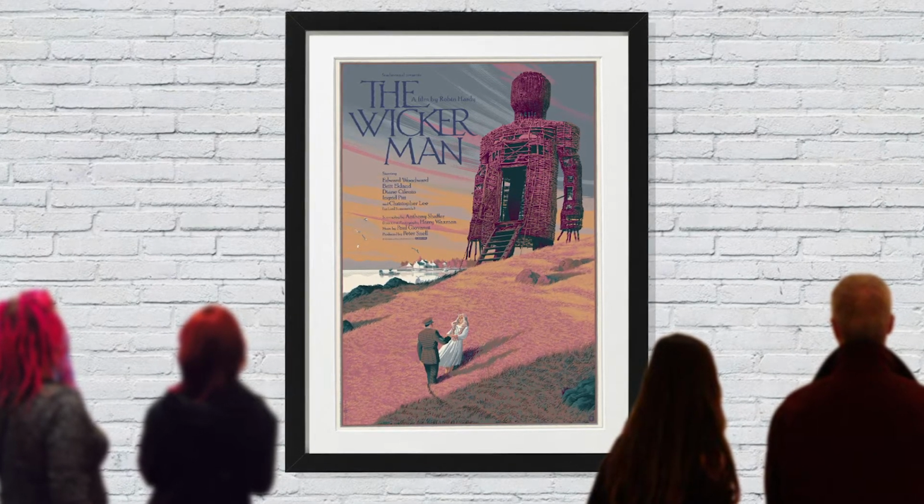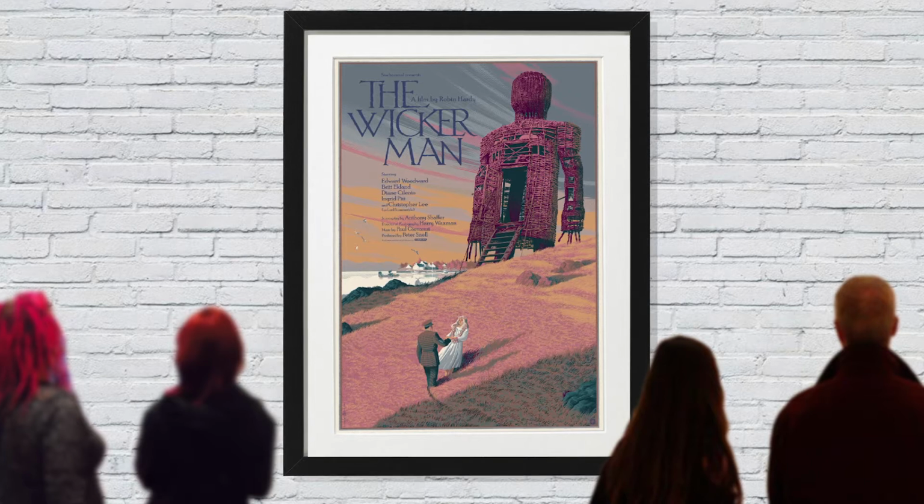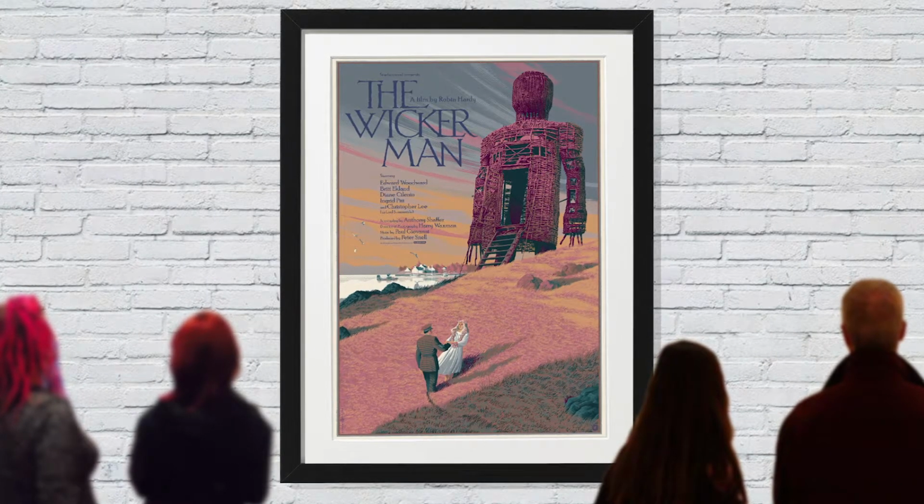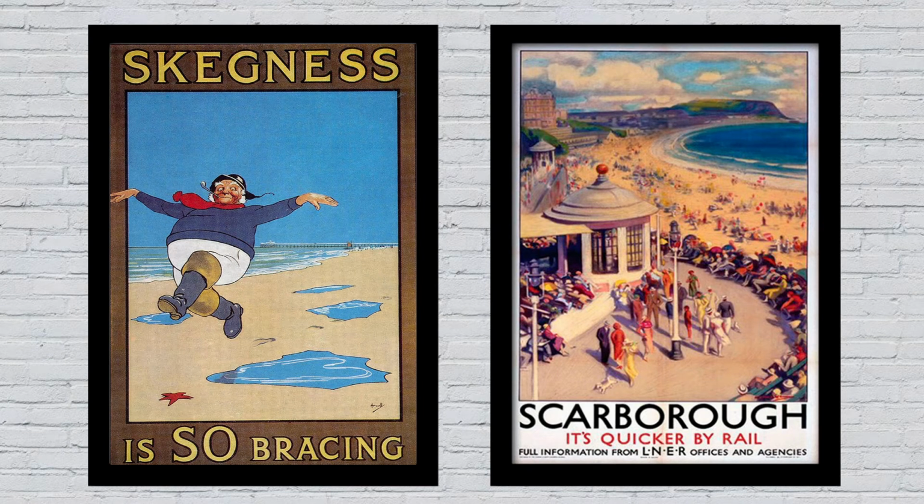I love the fact that this piece, at first glance, resembles one of those British retro travel posters that used to promote coastal holiday breaks. Skegness is so bracing. Scarborough, it's quicker by rail.